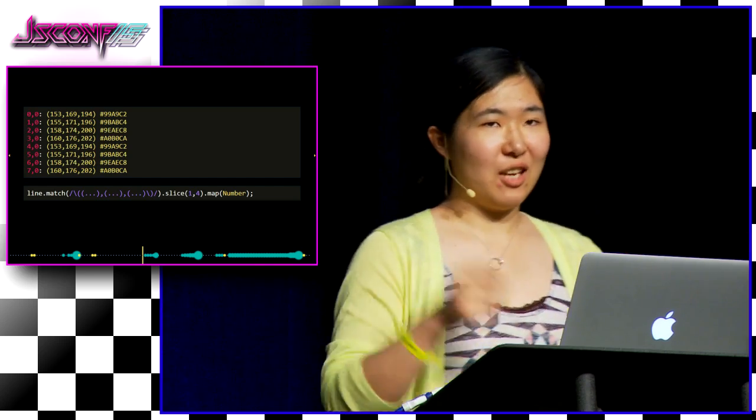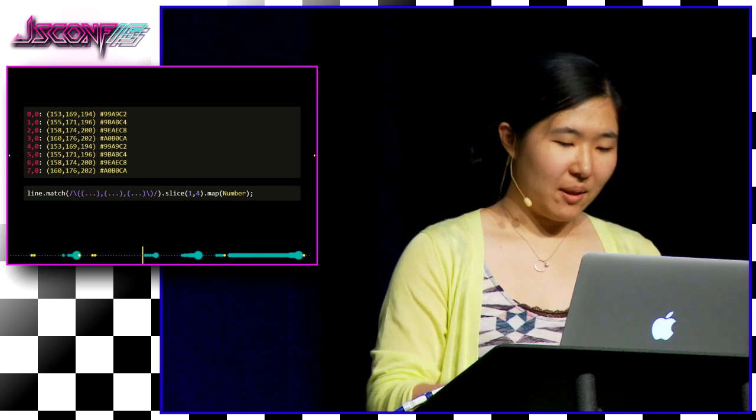So all you do is a handy-dandy regexing and create an array of arrays for each pixel. So now I have RGB color for each pixel. Let's get on it and make it grayscale. But how do I grayscale?